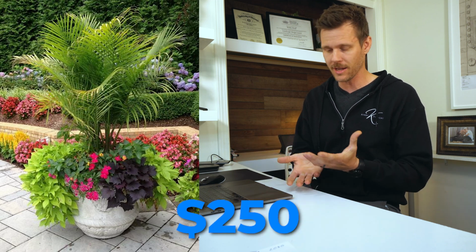I would say that planter right there, if you did it yourself with the pot, the plants, everything, you're probably around $250. You've got that soil that's got to get filled up. The only thing is you've got to be careful, because if you live in a climate where you get harsh winters, pots can crack. So you might want to look into something that's more of a resin that can stay out all year, or else you've got to dig all this stuff out and get it into a garage or some kind of storage where it's not going to crack. But just think about planters as far as an option.